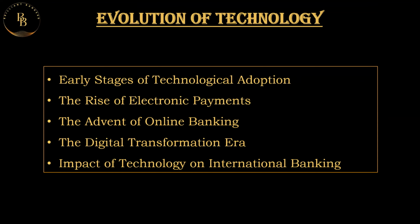The advent of online banking. In the 1990s, online banking became widely available. This allowed customers to access their accounts and manage their finances from anywhere in the world. Online banking also made it possible for banks to offer new products and services such as online bill payment and mobile banking.